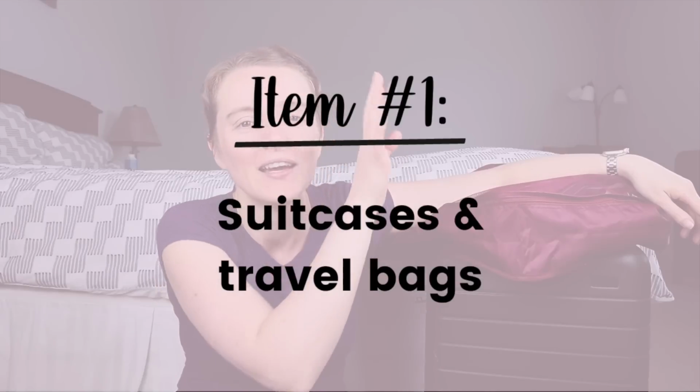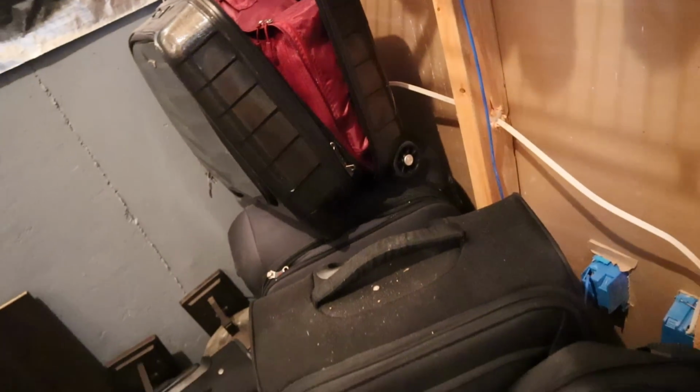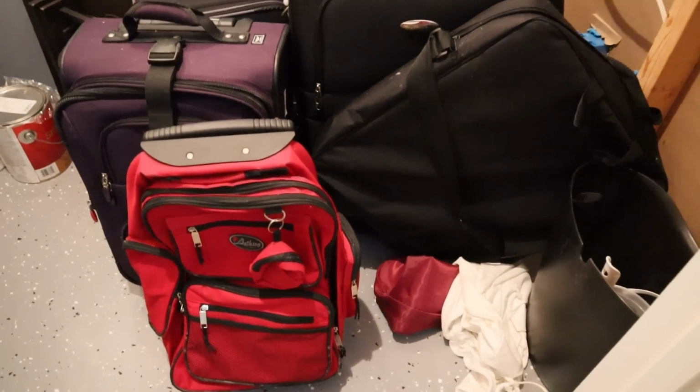And first thing on this list, one of those things that you buy a new one but you keep the old one just in case. Suitcases, bags, packing cubes, all of the things that you would use to pack up your stuff and bring it with you. Like I said, these are the types of things that you generally buy a new one, or you have to buy a new size or something, but you keep the old ones around because you never know when you might need 6 suitcases to go traveling. I don't know why we do this to ourselves.